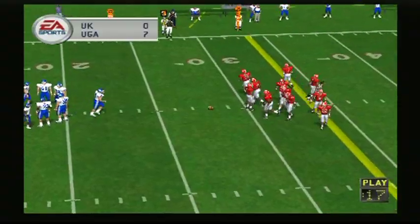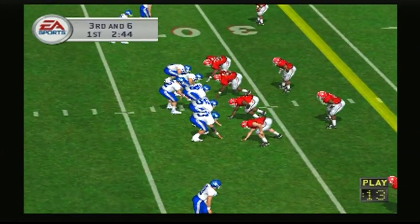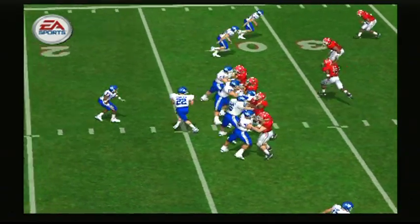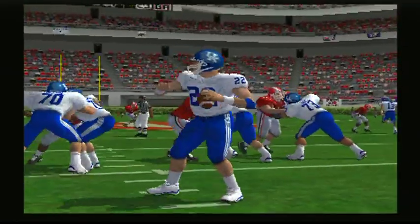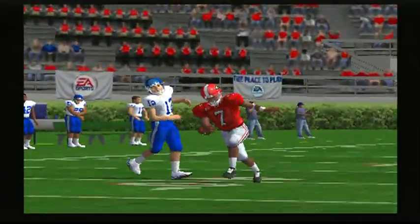Third and six, ball on the 28. Kentucky comes to the line, only one man in the backfield. Back to pass. He's in trouble. He's looking for his man, and he can't make the catch. So the defense gets him to go three and out. Good job here defensively forcing this incomplete pass.